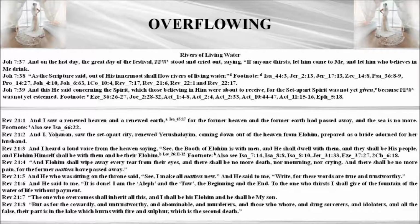Revelation 21:1 through 8. And I saw a renewed heaven and a renewed earth. For the former heaven and the former earth had passed away, and the sea is no more. And I, Yochanan, saw the set-apart city, renewed Yerushalayim, coming down out of the heaven from Elohim, prepared as a bride adorned for her husband. And I heard a loud voice from the heavens saying, See, the booth of Elohim is with men, and he shall dwell with them, and they shall be his people, and Elohim himself shall be with them, and be their Elohim. And Elohim shall wipe away every tear from their eye. And there shall be no more death, nor mourning, nor crying, and there shall be no more pain, for the former have passed away. And he who was sitting on the throne said, See, I make all matters new.